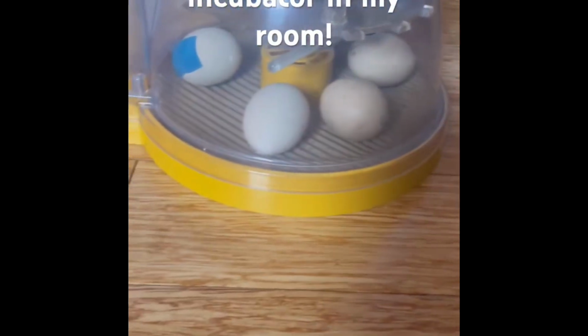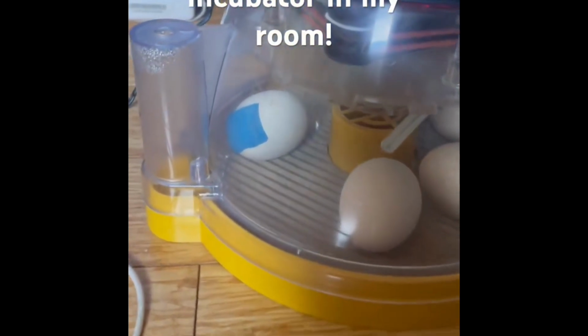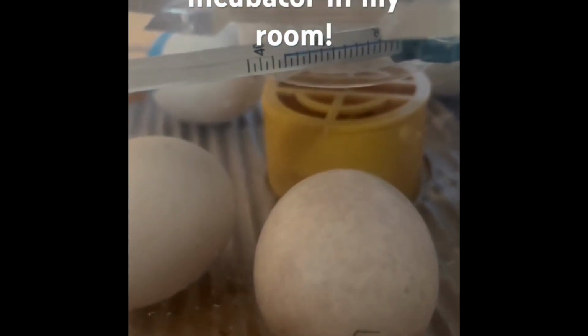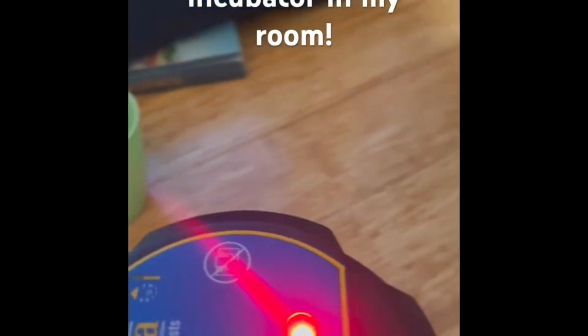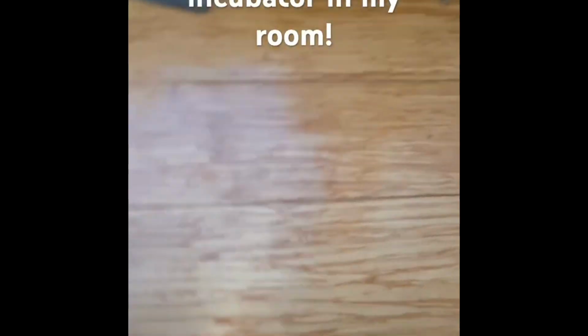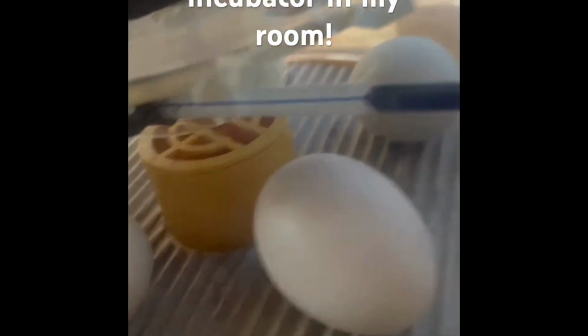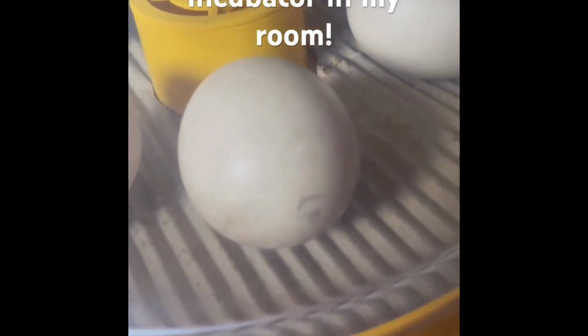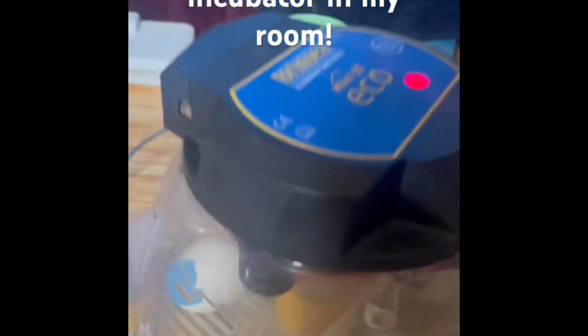Trying to hatch chicks in an incubator in my room. Today is the first day of lockdown, which means we cannot open the incubator from this stage onwards until the chicks hatch. So we'll be using this little hole here to fill it up with water and increase the humidity to, I believe, around 70%. So yeah, the chicks will be hatching in a few days. I'll see you when the journey continues.